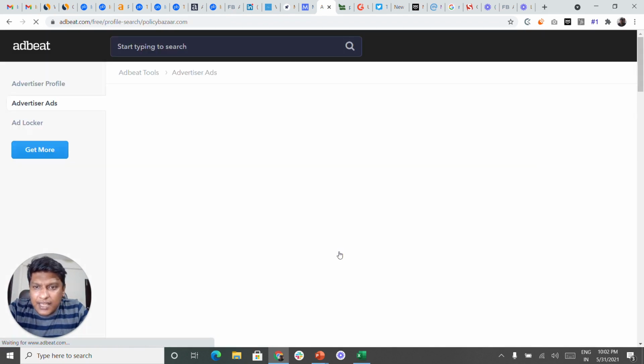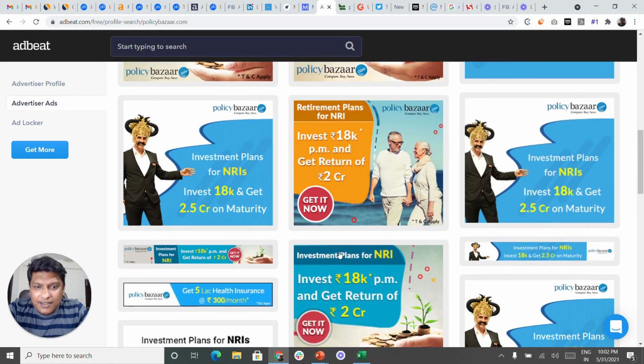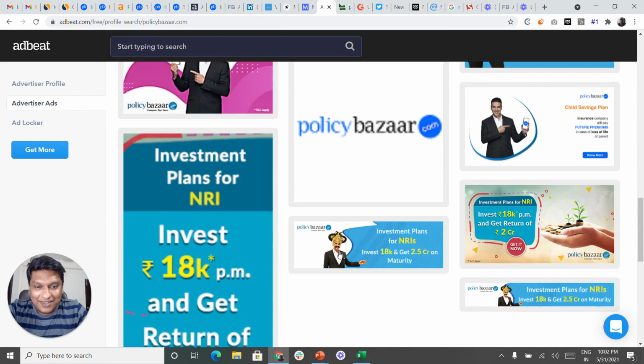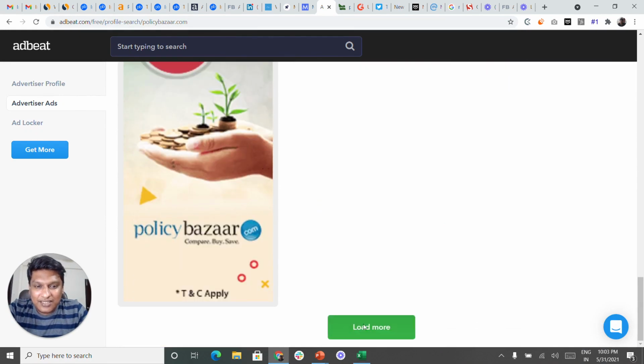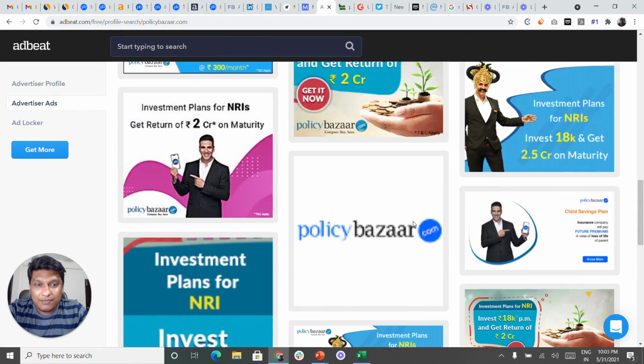Let me see if I can find. Yes, I'm able to see some display ad creatives. These are some creatives that we were able to see in similarweb.com as well. You see that? Which means these are ads that they were able to track and that have been running for a long time. It is working for them, though it looks ugly.